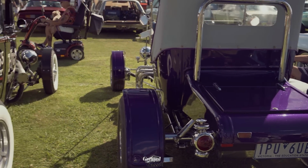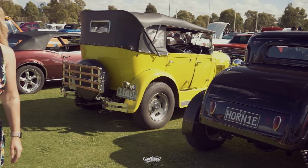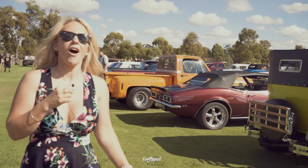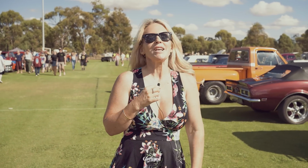And then we move on to my car, which is up here as well. So I have brought my 32 coupe up here for the weekend. So I'll let you guys keep enjoying the footage as we roll on with some music. So stick around.